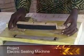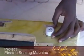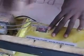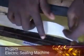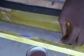Under this project, we have some components, which are the transformer, the regulator, the power input switch, and the element. The transformer is used to step up or step down the voltage, while the regulator is used to regulate the amount of current in the transformer, and the power input switch is used to turn the machine on and off when in use and when not in use. This element is the sealer. The reason I put this cover on it is to protect the person sealing the nylon from danger.